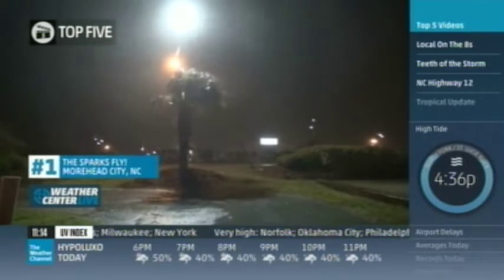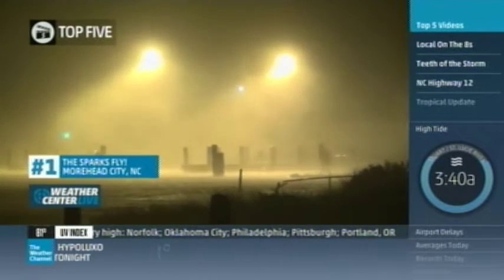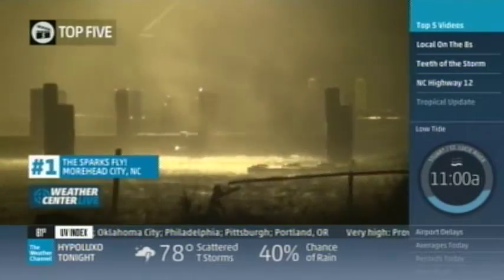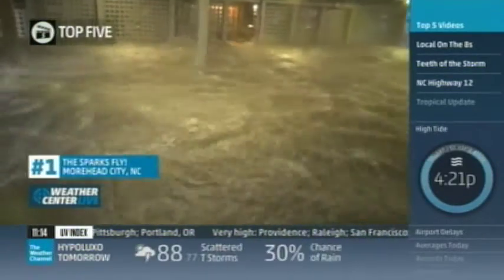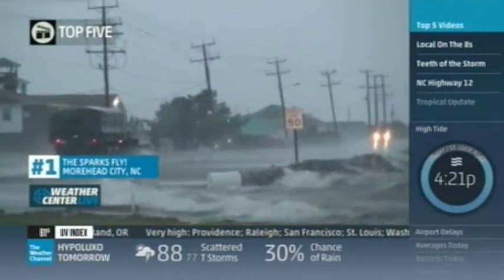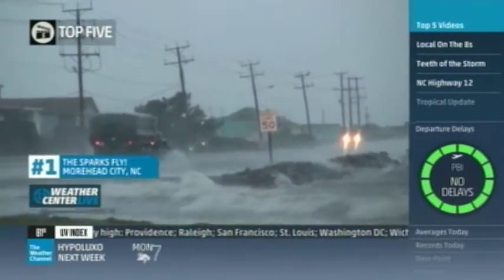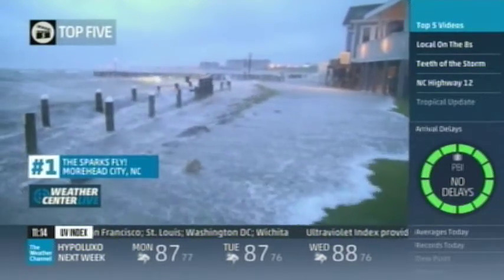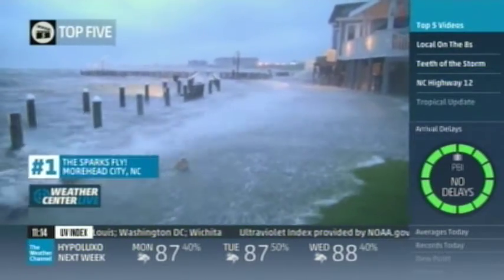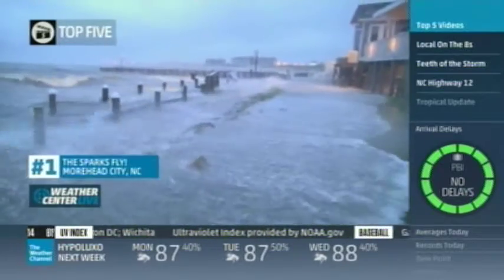Number 1, sparks flying as Hurricane Arthur hit the Morehead City Nags Head area. Look at this. Wow. Woo! That is not where you want to be outside. No, that's for sure. It is not. Man, when this came through there in the overnight, just incredible storm surge really just pushed all of that water. That's what the wind does. That's where the danger really is. And you can see it's going right over the roads there. Woo! That stop happened very quickly. If cars had been on Highway 12, we would have seen much bigger problems, I think, from the storm surge.